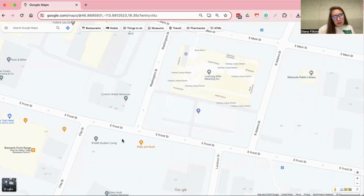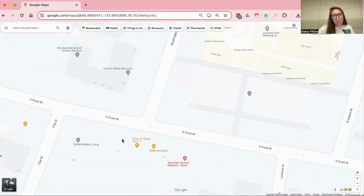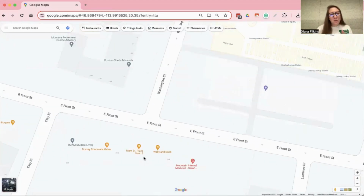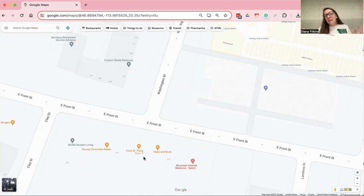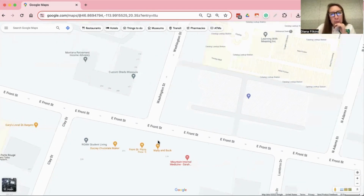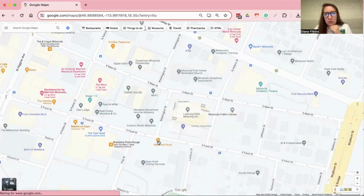There's also, it's actually not coming up right here. Oh, there it is. Front Street Pizza. Delicious pizza. They have really good garlic knots. Highly recommend those. The staff is amazing. It's just a very cute hometown pizza, just a warm environment. Love going there.